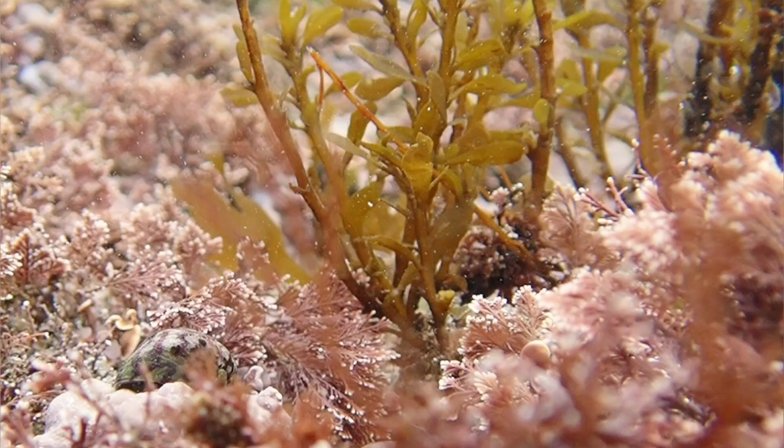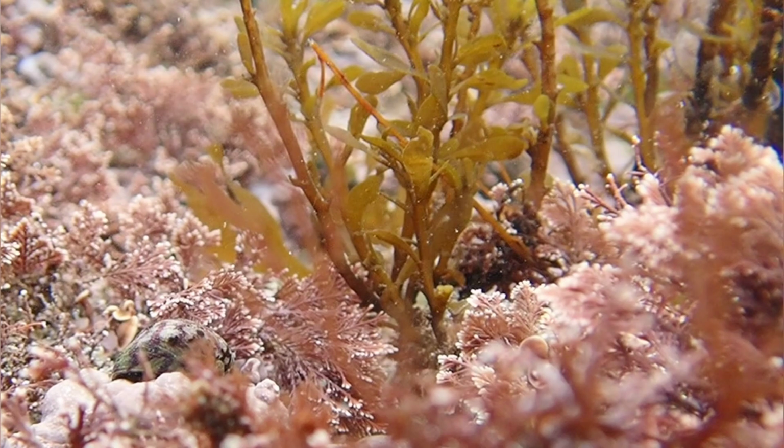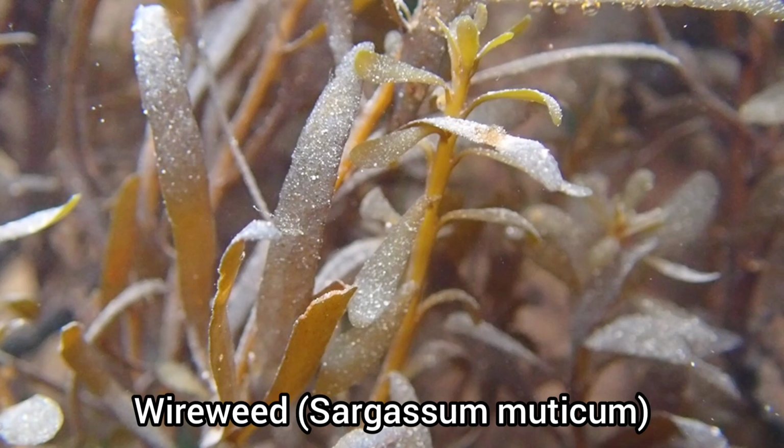Like many other beaches around the UK, the rock pools at Wembury Beach have lots of wireweed in them, an invasive species from Asia that has become established in the UK.